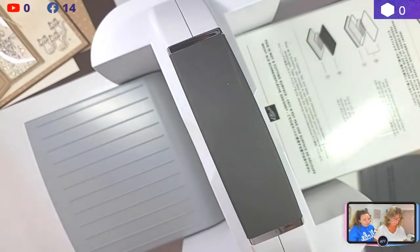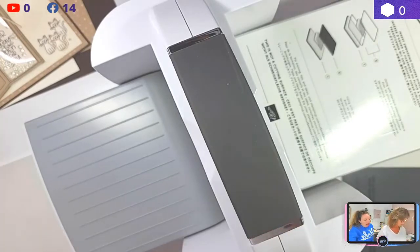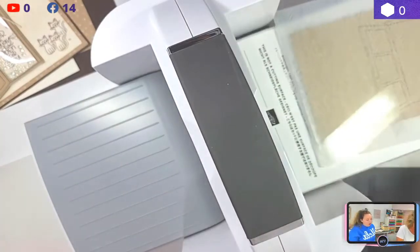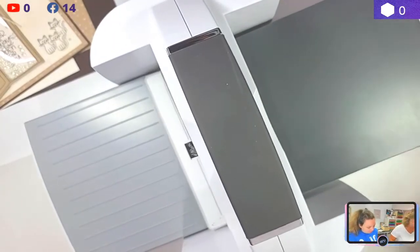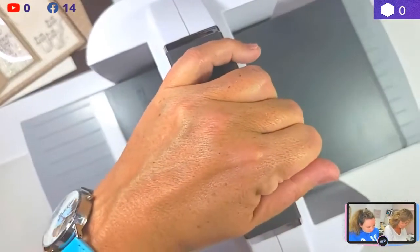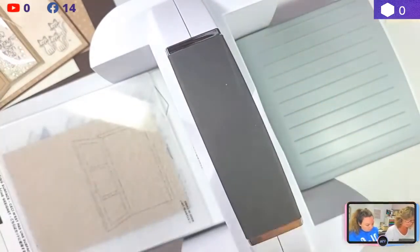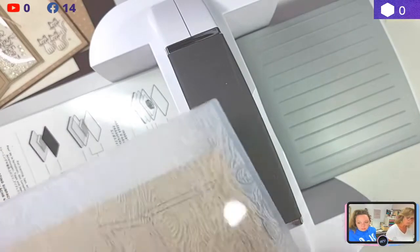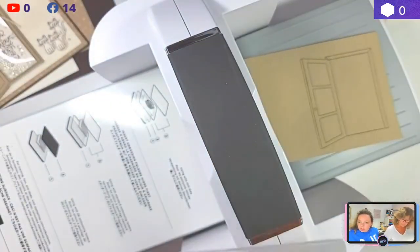Very simple. Just adds a little character, depth, dimension to your cards. Kind of makes them look realistic and just makes it look like you spent all day on this card embossing and doing all that kind of fun stuff. Okay, so now we're going to run this one through. The next thing we're going to do is the die cutting. I'm going to get that all out of the way. So we're done with that one. Hi, Brittany. Ta-da! Look at that. All right, so we got that.